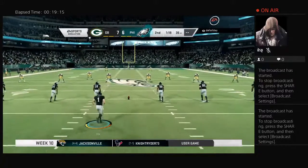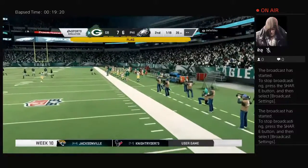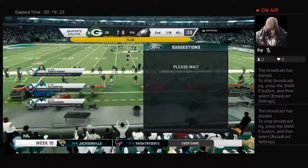So with the missed PAT in his rearview mirror, he goes back out to kick this one off. So that one will be accepted.